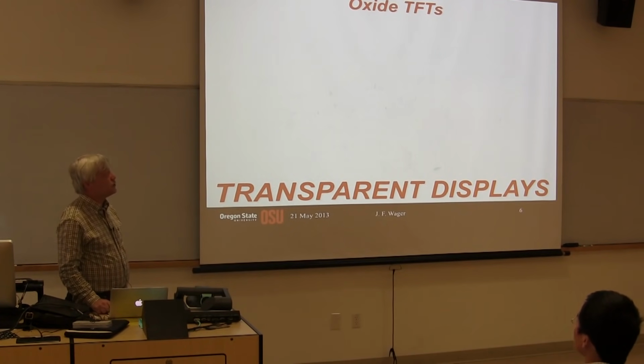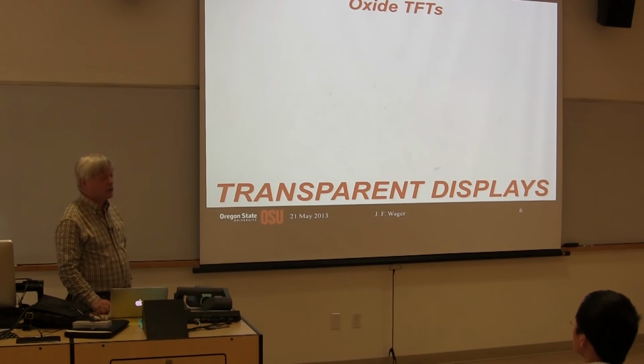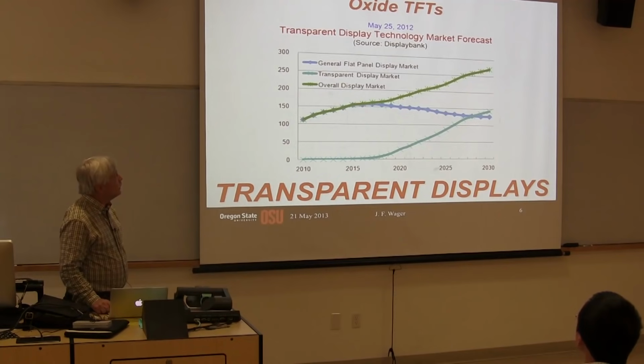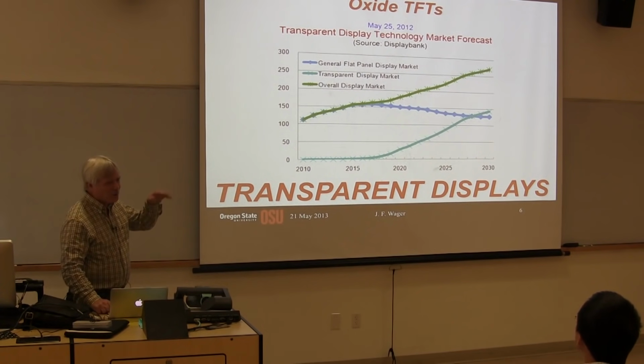Transparent displays. They're very much an emerging technology. It's not here yet, but it's a very exciting technology. Display Bank is predicting very big things. It's always easy to predict high growth when you're far enough into the future, so whether you believe it or not is something. But they've got a lot of people excited by these projections. A lot of the industrial guys are saying transparent displays are going to be one of the next big things.